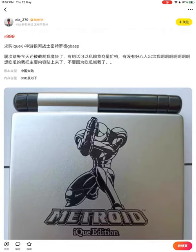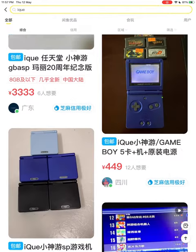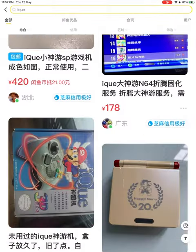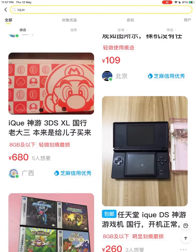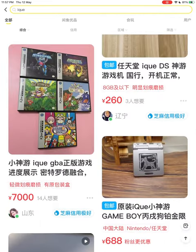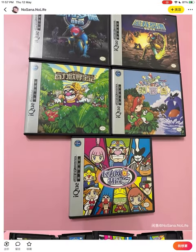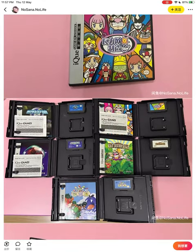Oh, this is someone posting about their experience of being, kind of, scammed or something. A whole bunch of IQs, 420, nice. And yeah, basically, it's mostly just DS and GBA stuff. I don't think there's anything else, because I don't think the GameCube ever got here. Here's a bunch of GBA games. Yoshi's Island, WarioWare. Yep, that's what GBA games look like in IQ.